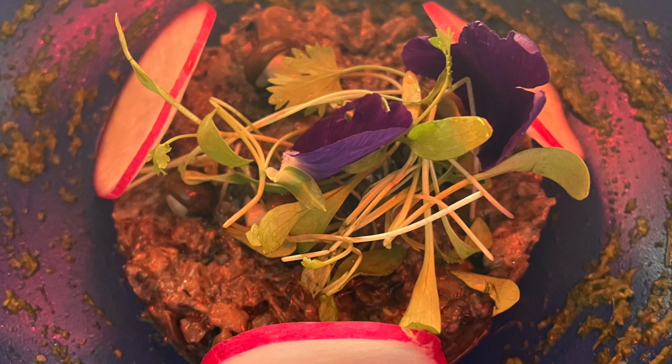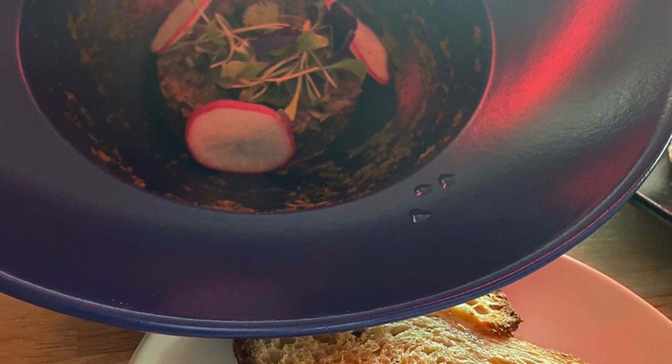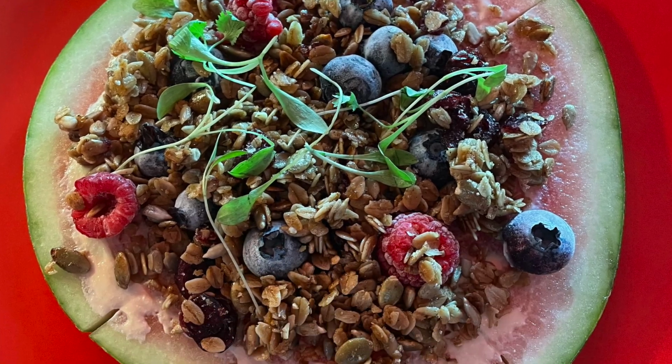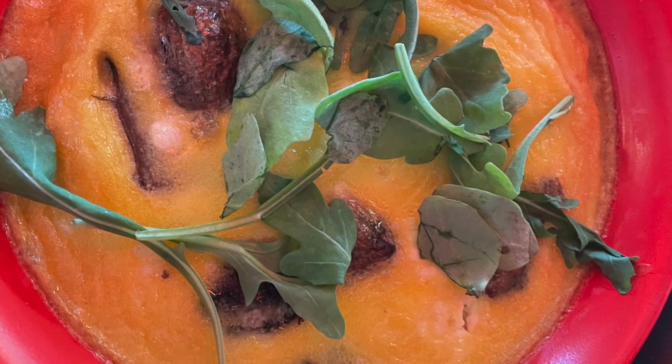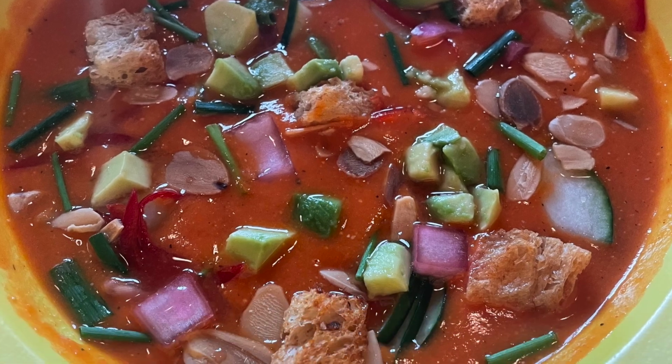Kat really liked this olive dip. She said it was good. I'm going to believe her. So many people take pictures of this one, so I was excited to try it. It's okay, it's good. It's not my favorite. And then the rest of the food was good. You know, nothing crazy.